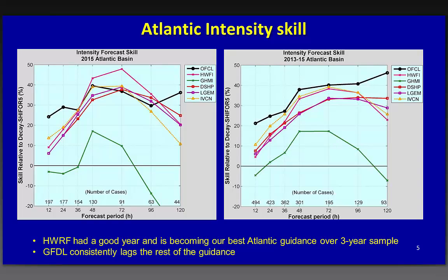A quick look at intensity. 2015, BJ showed this slide earlier. The ATORF was the best model at about days 2, 3, and 4. Bravo. It got Joaquin very good and propelled it to a win for this season. The GFDL really had some struggles this year. Wasn't one of our useful guidance at all. And over the long haul, the ATORF is really becoming our best Atlantic guidance. You can see that the pink line has some early issues, but then it's the best model. So that's a success story for sure.